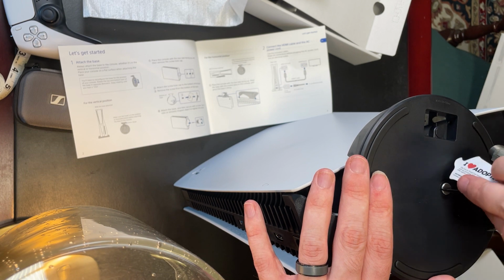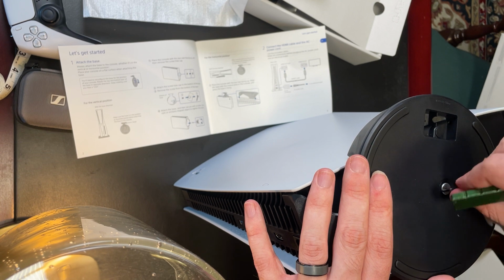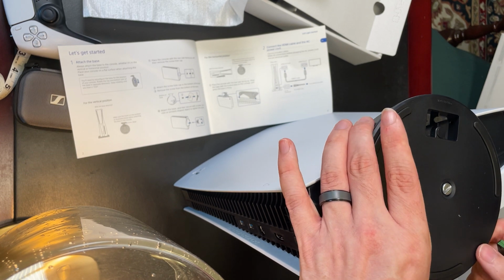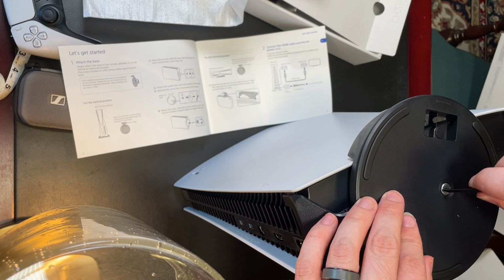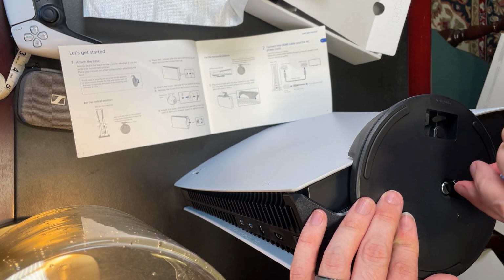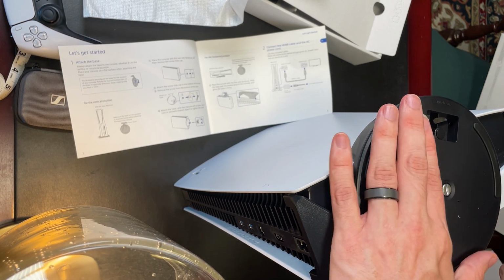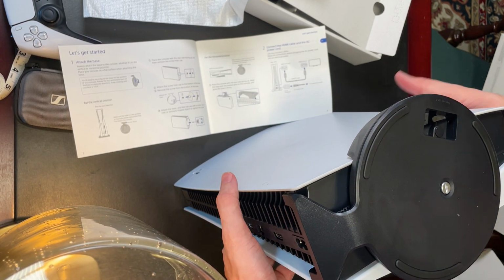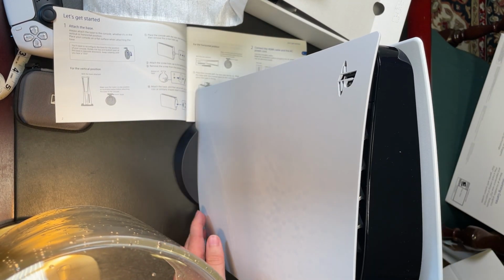Measure 2 inches, which is not enough, but at least you can go 2 inches. Wow, this screws in pretty deep. Like, it's not tight yet. I'm scratching up the base a little bit. Okay, now it's tight. And that's not going anywhere. Alright, so now I can safely stand it up. Like so here.